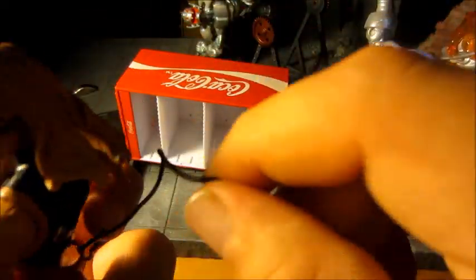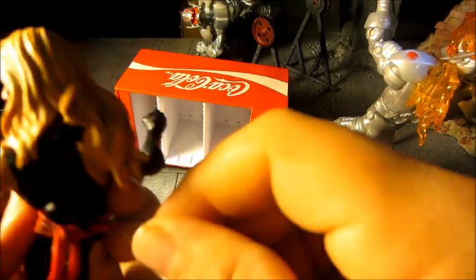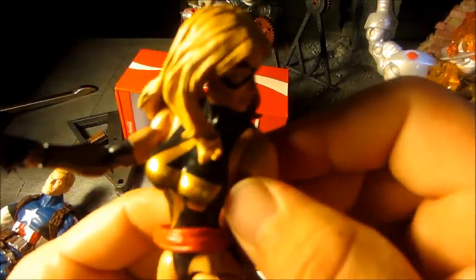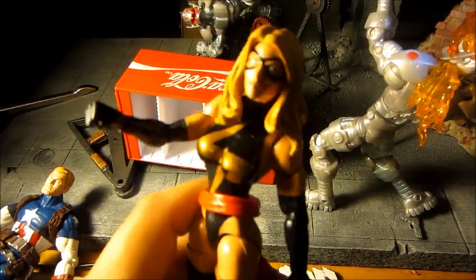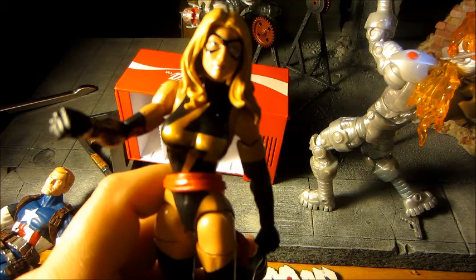Overall, I was happy to get it for the retail price, because if I paid any more than that, I would have been really disappointed. Her face just has those dead eyes going on. No expression on the face.